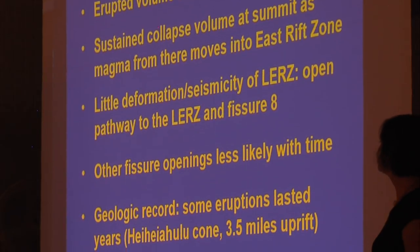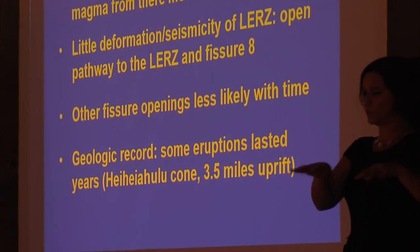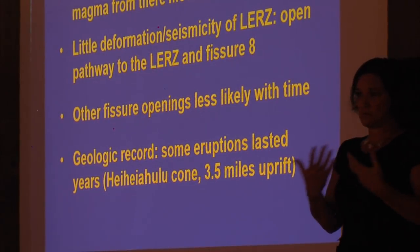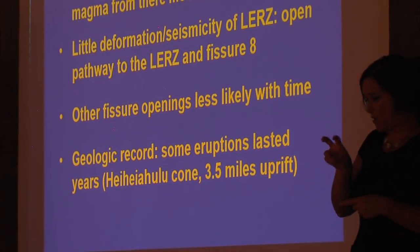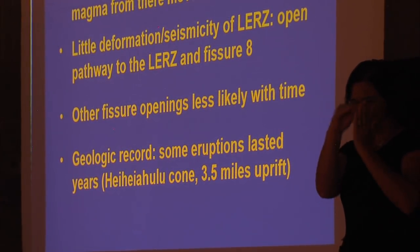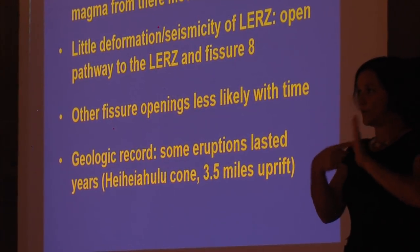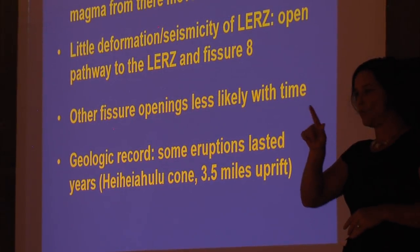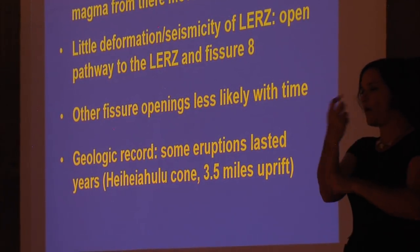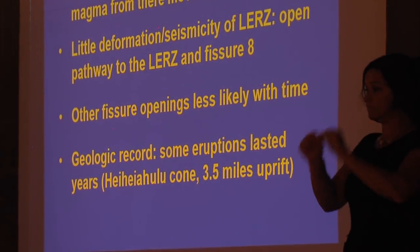The geologic record suggests that some of the larger eruptions in the lower East Rift Zone have lasted for years. Some number of years, not sure. We weren't here 200 to 400 years ago. The Hawaiians don't have enough detail in their stories to pin down exact time frames, as I understand it. The best example is Heiheiahulu cone, which is a very broad, quite large shield cone that's just about 3 miles up above Highway 11. If that kind of activity ends up happening here, we could expect the eruption to last for years.